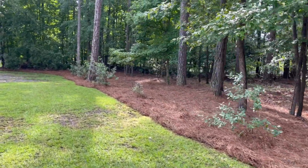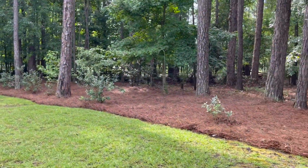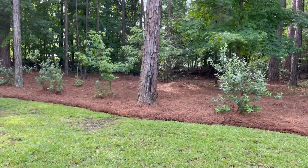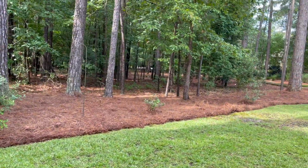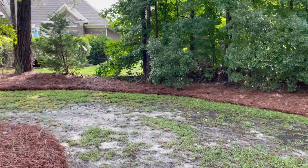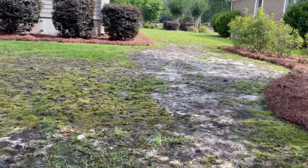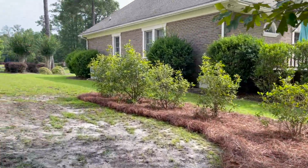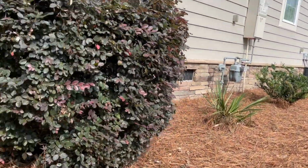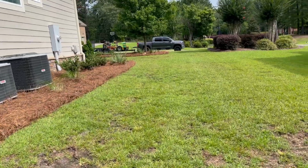So guys, we put 80 bales of pine straw in this house all the way. Trim the shrubs, and this one aeration, core aeration also. Grass is not growing under the trees right here, but that's the way it is sometimes. Yeah, that's the shrubs. That's the whole area back there, the back and the front.